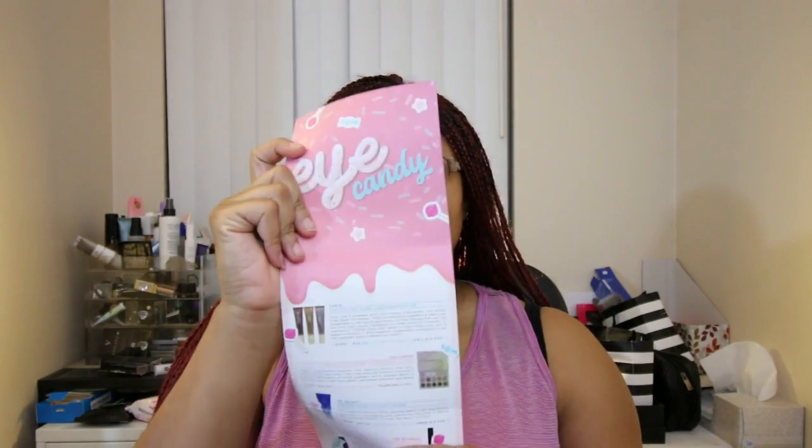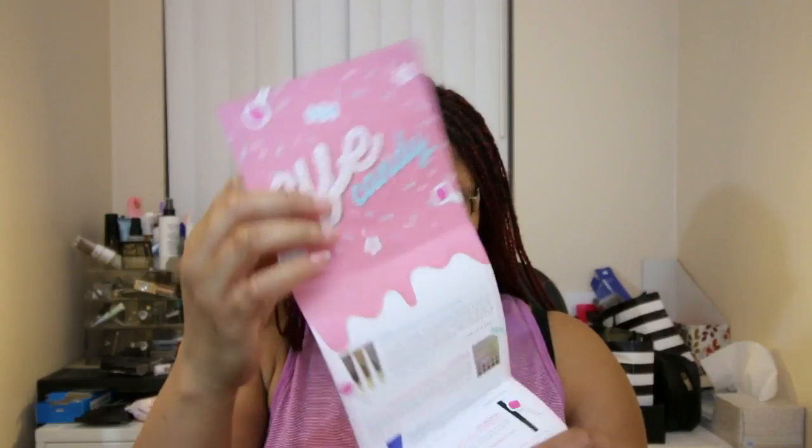The next BoxyCharm, I don't know if this one has a theme. This is probably from April because these codes already expired, and this is a cute little thing, eye candy. So let's see what we've got up in here. Oh yeah, I was super excited about this box. First thing is this Tartist Pro Glow Liquid Highlighter.